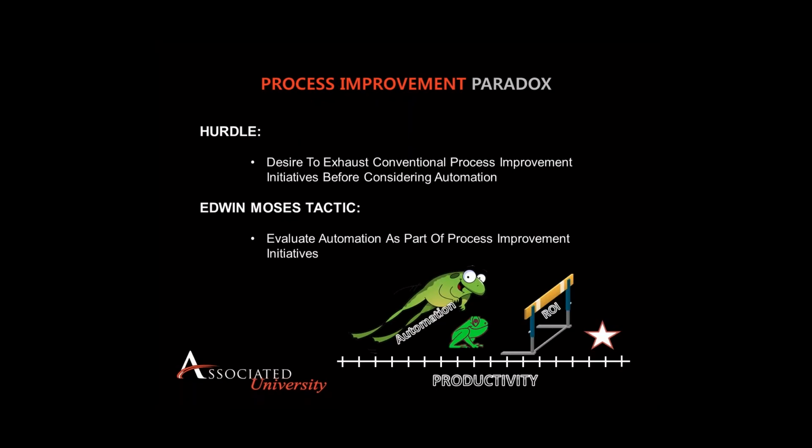Process improvement paradox. This is one that I've seen happen numerous times, is that you have a lot of companies that have the desire to exhaust conventional process improvement initiatives as much as possible before they consider automation. And this is unfortunately what ends up happening: you'll have company A, and they've done an excellent job in their process improvement and lean initiatives and things of that nature, and they've done a great job of really getting as much cost out of their operation as they can. Then you have company B that has not done much at all during that time, and then they end up implementing automation and hurdling over company A. At the same time, company A is not able to make that hurdle because the sad truth is they've taken so much cost out that the incremental capital investment for the automation, they just don't have the justification for.